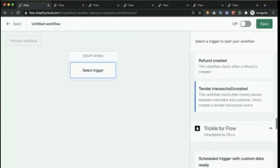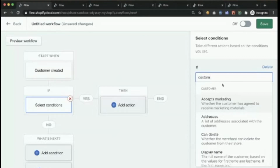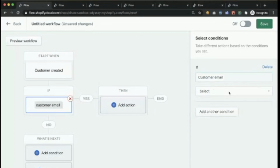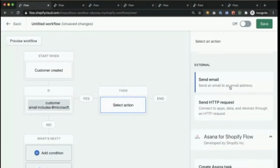An event happens, a customer gets created, and you then go into what I think a lot of you listeners would be familiar with, which is sort of a workflow where you can add conditions on things and then do things based on those conditions. So let's say if the customer's email includes Microsoft, maybe you want to check and see if anyone from Microsoft signs up for your website, then you can perform an action. So potentially something on that customer itself, so add a tag or something like that, or perform an external action like sending an email. So you might want to get notified if anyone from Microsoft signs up to your site.